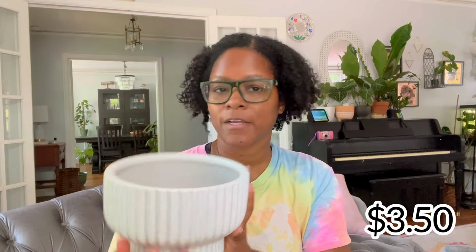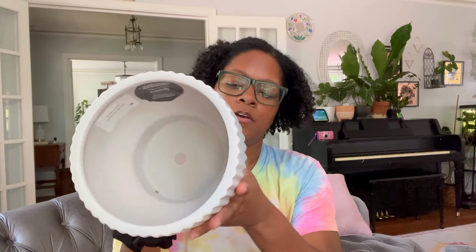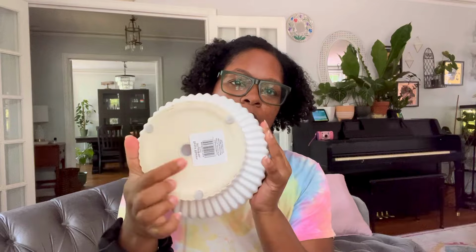So here's another. I actually already have a pot like this, but I love them so much, so I got one of these. This is the Fisher Planter. It is 8-inch. And by the way, the green ones were 6 inches. It has a plug for a drain hole. You just pop that out. And I actually have a plant in this container right now.